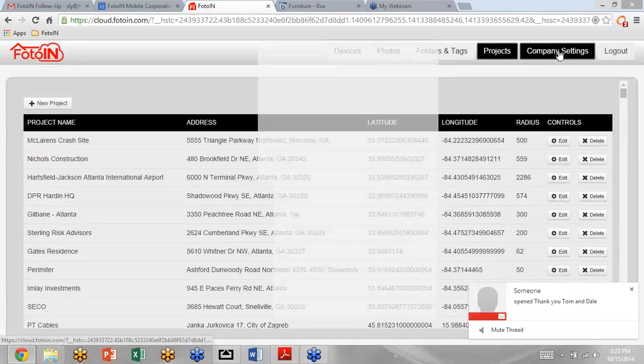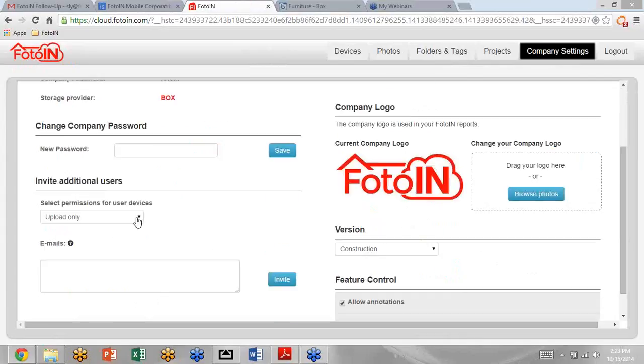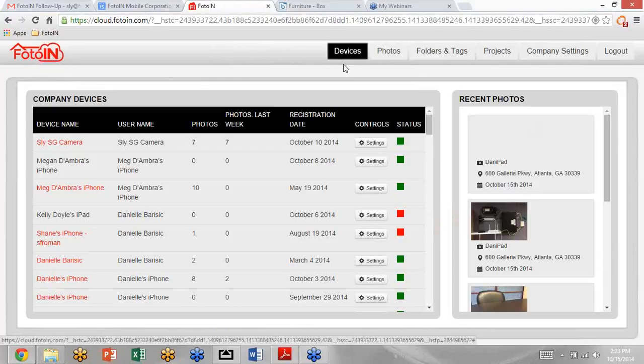You've seen the reports, so you can actually put a branding on the reports in terms of inviting additional users. You can give them permissions, whether they're just uploading or uploading and downloading and seeing other people's photos, and just invite them by email that they open on their mobile device. Click a link, and that's it. Literally, 100 or 1,000 guys and girls can be deployed within minutes. You can actually look at all those devices post hoc.